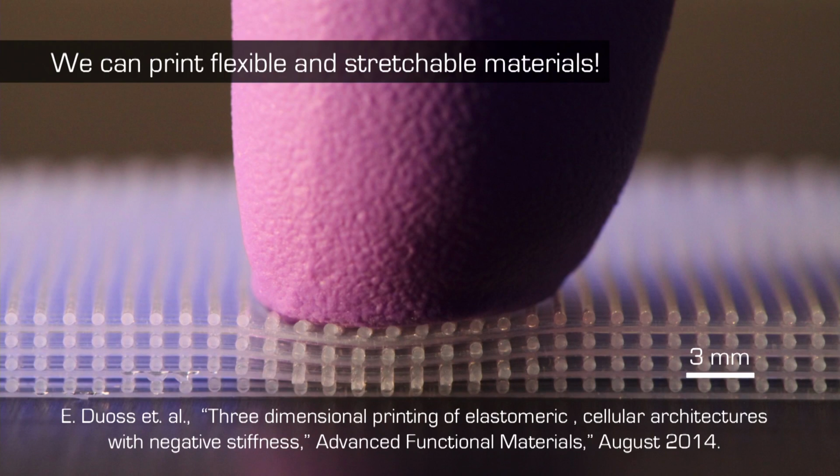Not only do we work with metals and stiff and strong structures, we also work with soft materials. For example, you see a picture of one here. This is also an architected material. It was printed using direct ink write, which Eric introduced earlier as well. And what you see here are filamentary structures in a woodpile type formation.